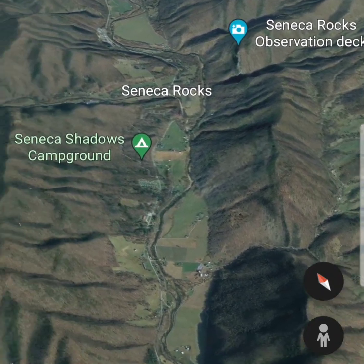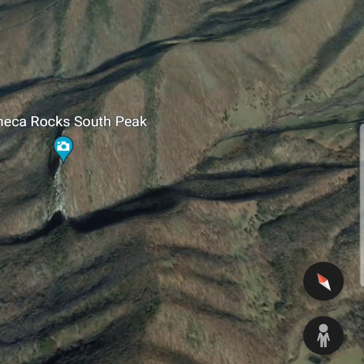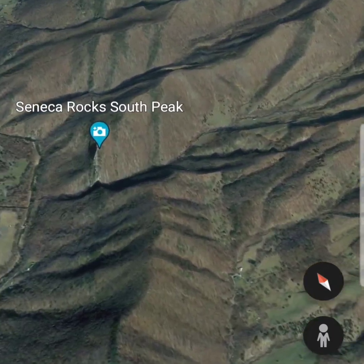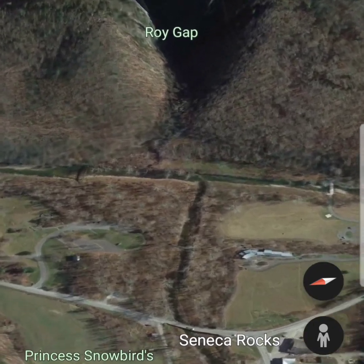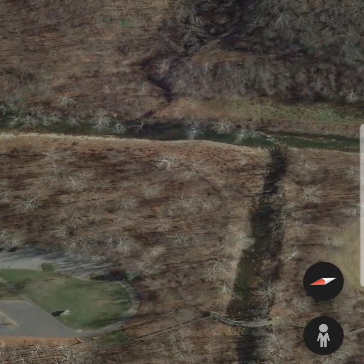This would be your, right here, your anticline, and this being your syncline. So we're going to look at something else too. We're going to take a little trip down here to Seneca. We're going to stand here at the bottom and look up.